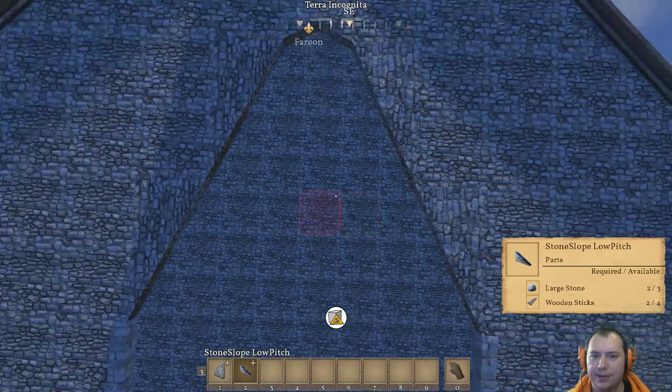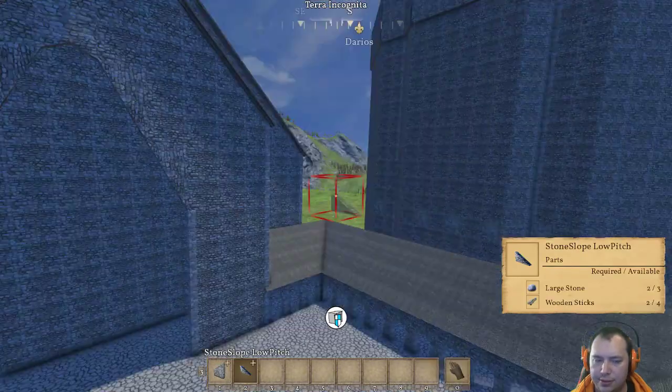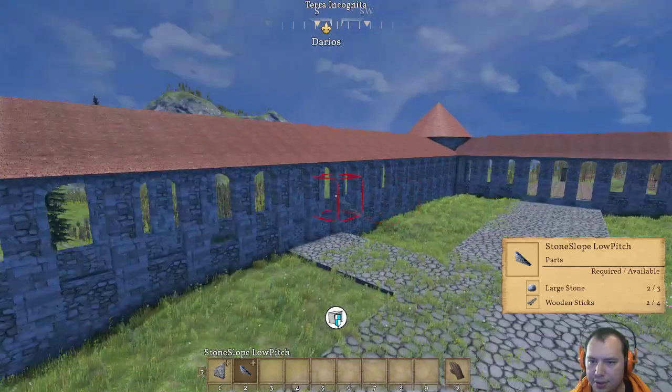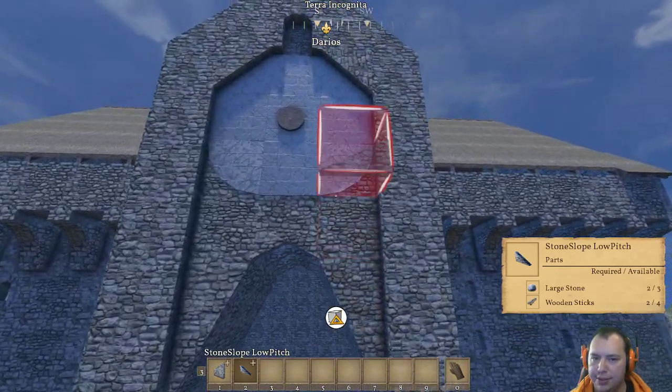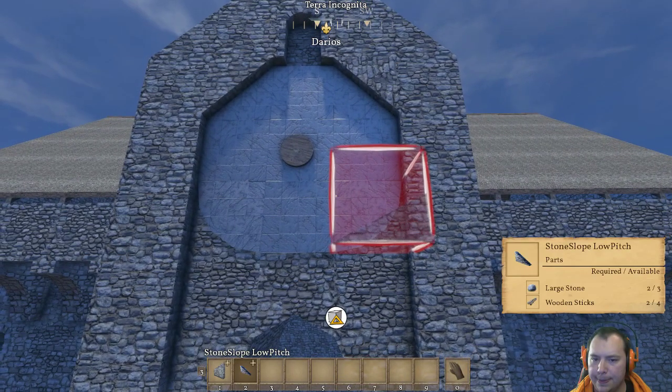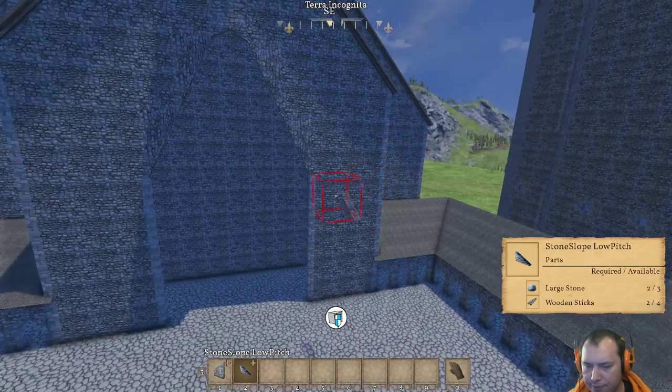Perfect. All right. That looks pretty good. Let's take a look over here. I kind of want to do this again, because if there's a clock in there that I want to emulate.